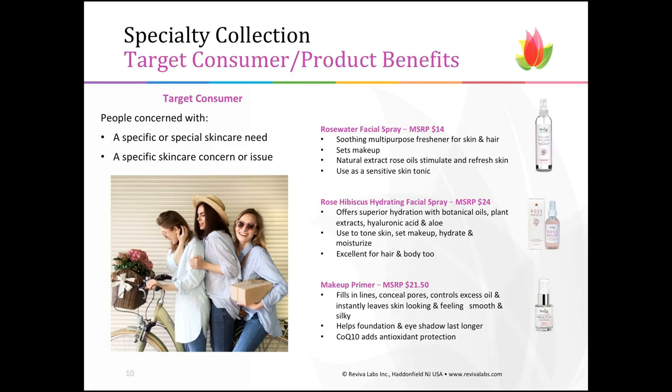I would recommend a serum and then a lightweight moisturizer, and you can just set all that and lock in that moisture through a fine mist spray of the rose hibiscus, or you can do it after you put on your makeup and set your makeup with that, or you can just put it on alone if you don't want to use a moisturizer at all. And again, it's great for the hair and body as well.